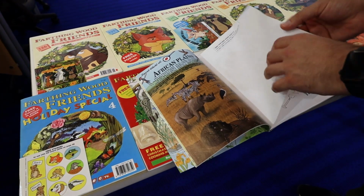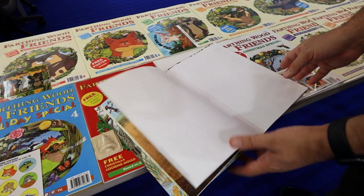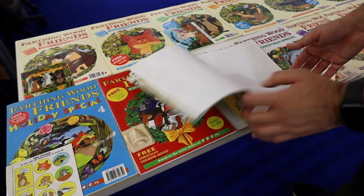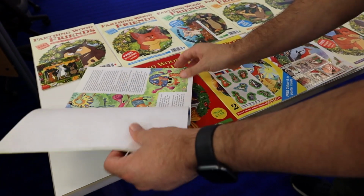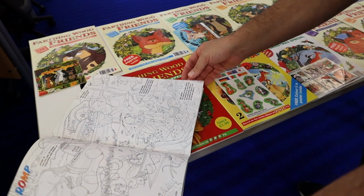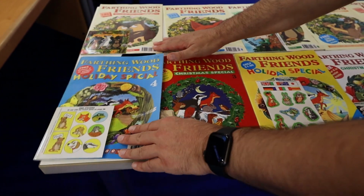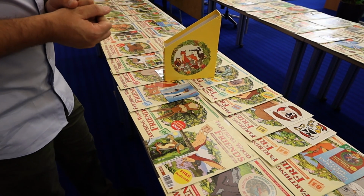Here is a lovely poster, which you have to color in, which again is stapled, Fun in the Sun. And this one here, River Romp. Again, another color-it-in poster. I'll just show you an example of a Farthing Wood Friends issue.